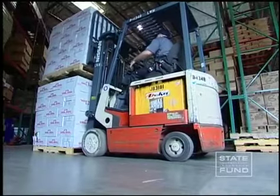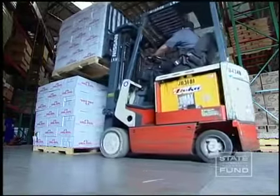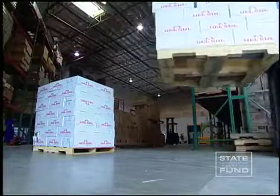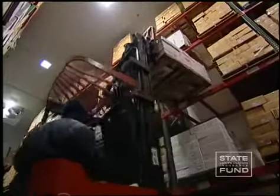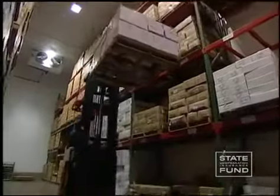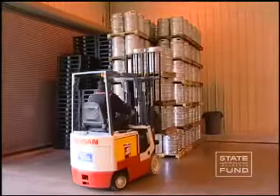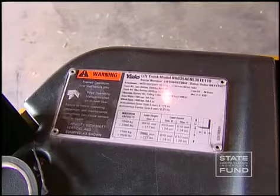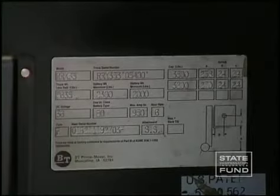Lifting and transporting loads is an activity that a forklift operator performs many times during the workday. For this reason, it is important to use safe procedures each time a lift is performed. The maximum load capacity and the load center of the forklift must be posted on each forklift, and the nameplate must be legible to the driver.